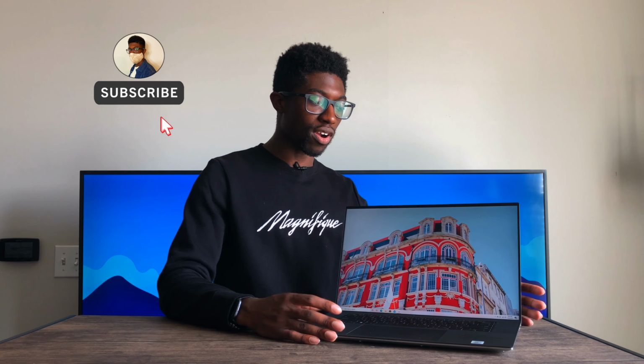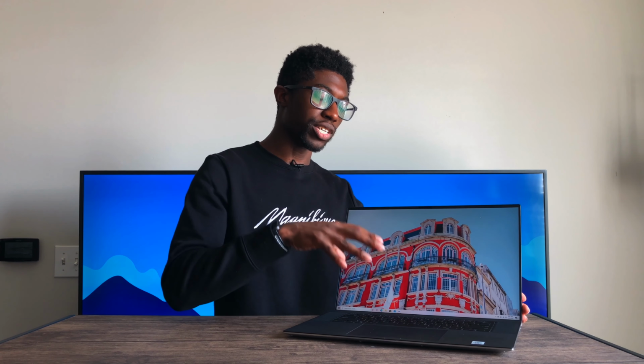So the time has finally come for me to review the XPS 17, and it feels like I'm reviewing the same laptop for the third time because, like I said before, the XPS lineup feels pretty similar across the 13, the 15 inch, but there are some minor differences. But with the XPS 15 in particular, this just seems like the bigger brother to that one. So I'm going to first talk about the specs.